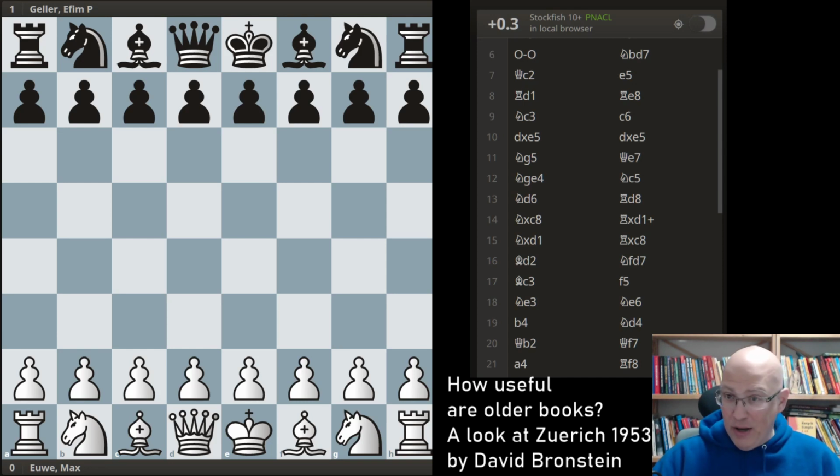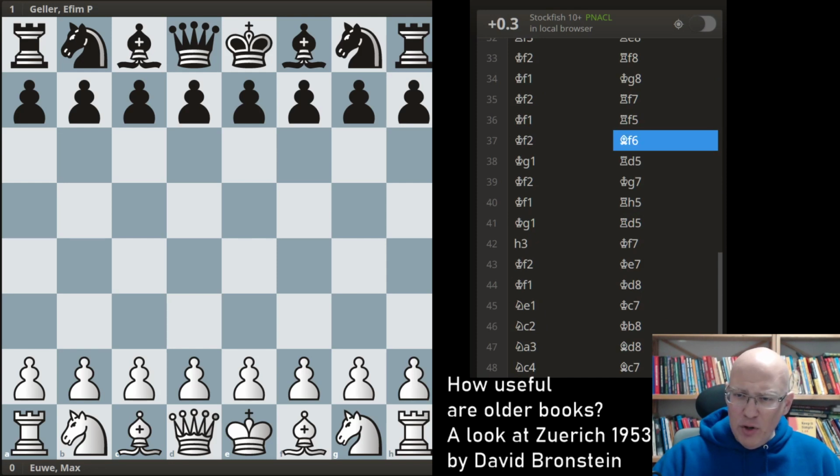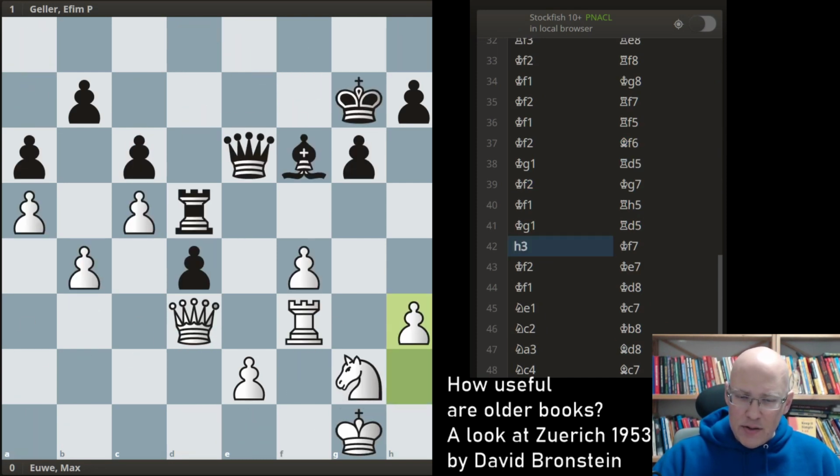Yeah, like without the engine, and see, okay, I feel like here should, let's just see what happens. It's a bit of an experiment. So first, let's have a look at the two examples and compare the commentary that Bronstein did with what is actually right. So the Uwe Geller game, we don't need to look at the whole game. I think the main point is starting here.